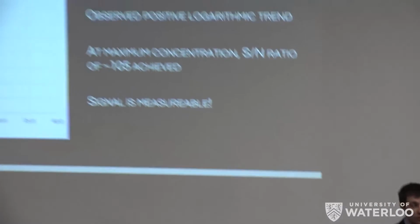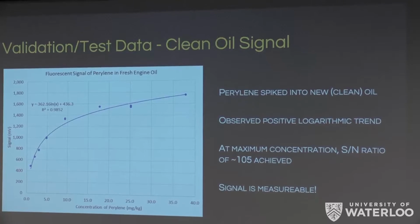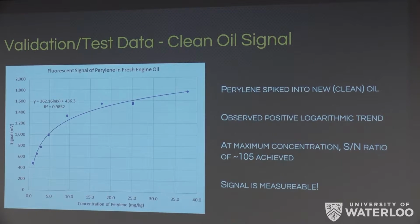Due to the logarithmic nature of the plot, we calculated 2 limits of detection based on the 2 linear portions of the curve. The first portion, which is in the low concentration range, up to about 10 milligrams per kilogram, we were able to calculate a limit of detection of about 150 micrograms per kilogram. And in the second portion of the curve, the flatter part, we calculated a limit of detection of about 1.1 milligrams per kilogram.